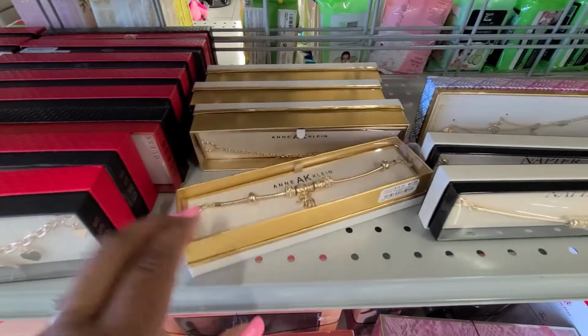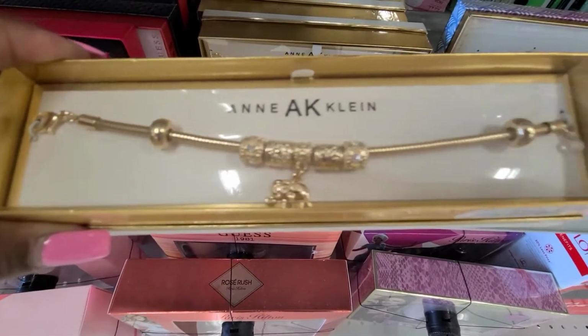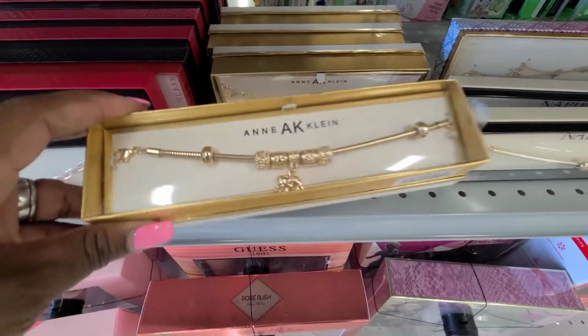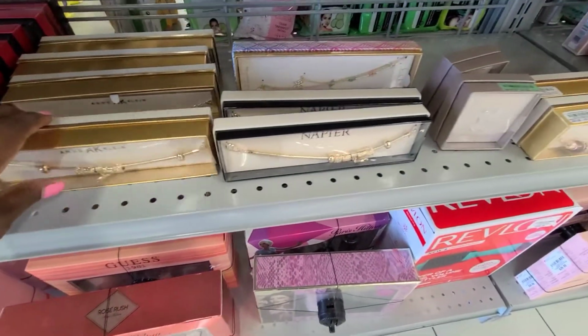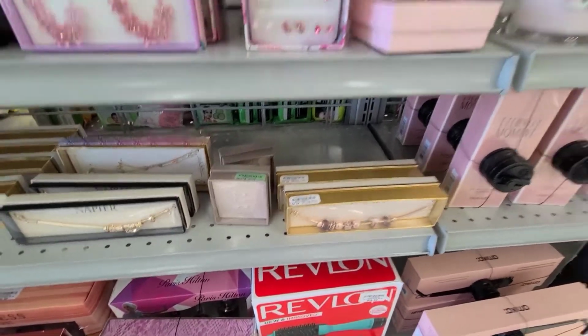To consider going to Burlington. Oh, guys, this has an elephant. I may have to buy this for myself. You know, I love elephants. That's so cute. I love that. So, yeah, guys, this would be a nice option if you haven't done your shopping yet. Burlington Coat Factory, guys.